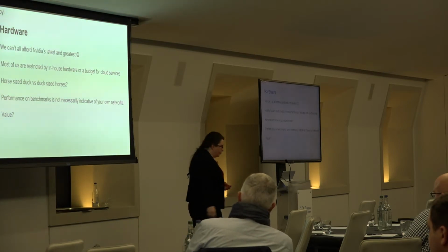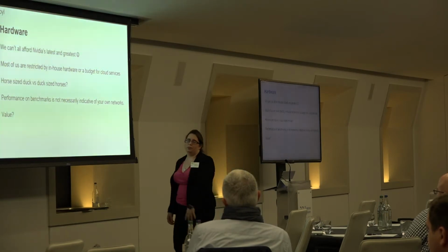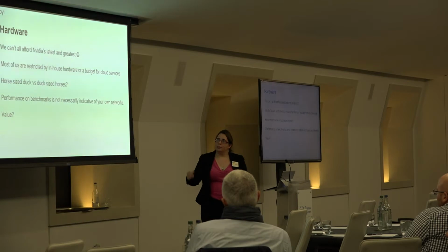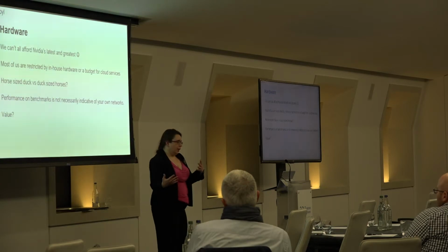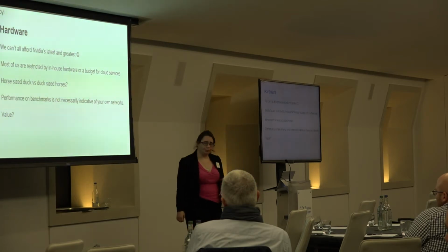The benchmark performance. I always see a lot of people saying, oh, I need this card. It's the latest and greatest. This works best for MNIST. This works best for something else. Or even if they're just using their own benchmarking websites, it works best for a particular game. It's not necessarily indicative of your networks, depending on how you've architected them and how you're interacting with the GPU. You might get better performance from a card that looks worse, or worse performance from a card that looks good.